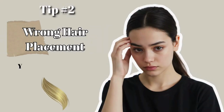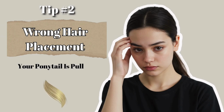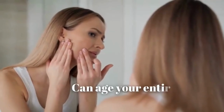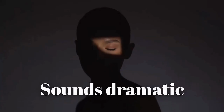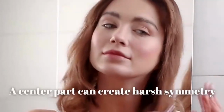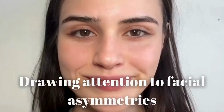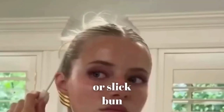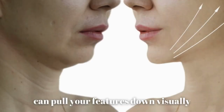Tip number 2, wrong hair placement: your ponytail is pulling you down. Did you know your hair part and ponytail placement can age your entire face? Sounds dramatic, but here's the psychology. A center part can create harsh symmetry, drawing attention to facial asymmetries or drooping. A low ponytail or slick bun can pull your features down visually.